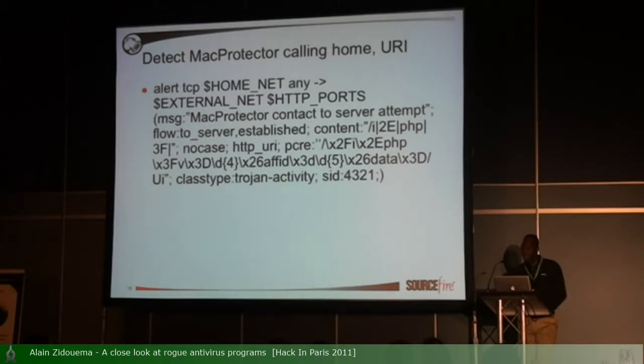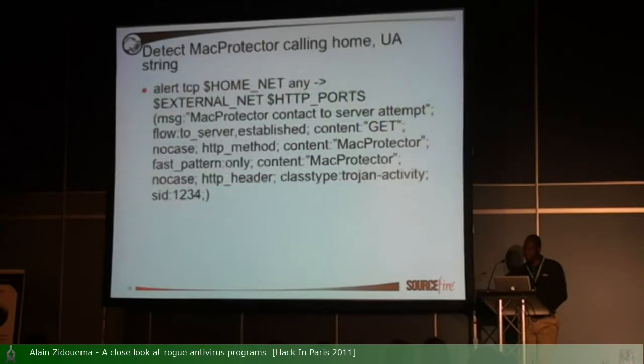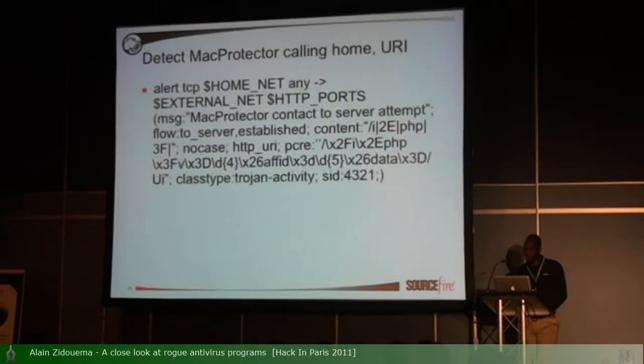And as you can see here, I'm using a PCRE because when we're looking at the data over here, I wasn't too sure what the information was, yet I knew that I was looking at maybe a certain number of consecutive numbers, followed by an ampersand, meaning that you have another parameter that is passed to the server. So this is how I would write the Snort rule to detect it based on the URI.